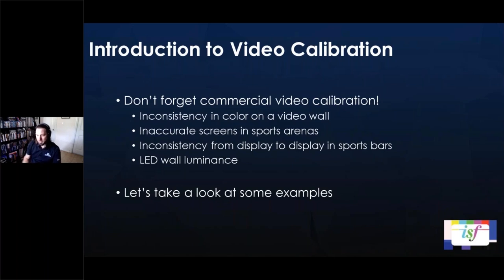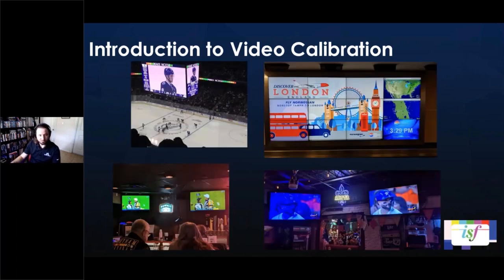Take a look at a couple of examples, just pictures I've taken over the years. This was at a hockey game here local, and I was sitting with a buddy of mine who came to the game with me, and I pointed this out to him, and we kind of made a joke of it because you know how this stuff is, guys. Once you point something out to somebody, they can never unsee it, right? This is one of those cases.